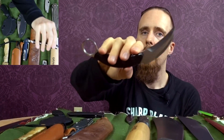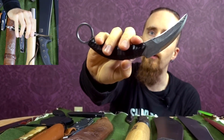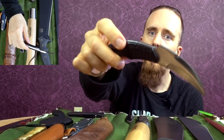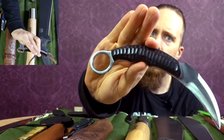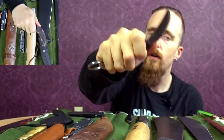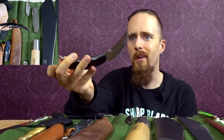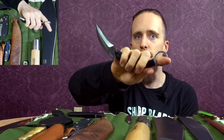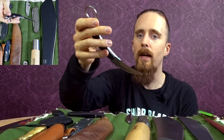Then we've got the traditional Filipino Weapons karambit. I've shown that before, talked about it. Double-edged, really nice handle. Quite like this. Almost honeycomb effect. The way they made that looks neat and also feels good. This one I've had for a long time. Not exactly an EDC knife. This is really more a fighting / collector's knife. So I just have it because I like karambits, and this is quite a well-made one.